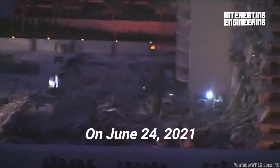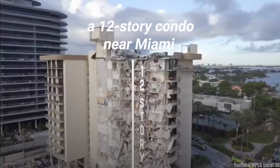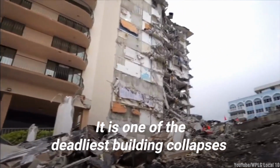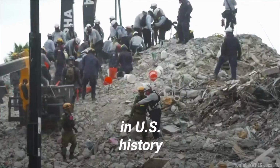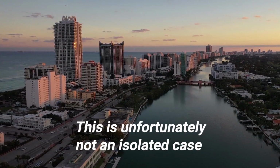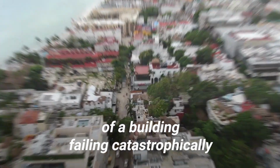On June 24, 2021, a 12-story condo near Miami collapsed in a matter of seconds, killing many residents. It is one of the deadliest building collapses in U.S. history. This is, unfortunately, not an isolated case of a building failing catastrophically.